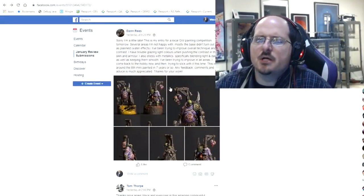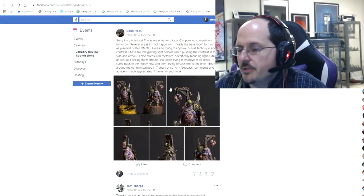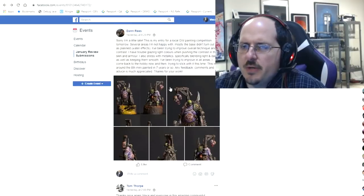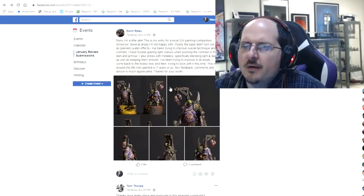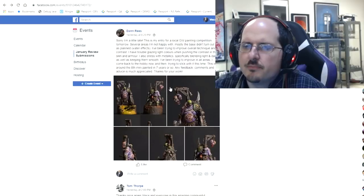All right, Dan Reese. Basically we've got our Lord of, I'm going to say Blights. Why not? Entry for his local GW painting competition tomorrow. Oh, well, that's probably today as this goes up. Several areas I'm not happy with, mostly the base didn't turn out as planned, water effects. Been trying to improve the overall technique and contrast. Trouble glazing light colors when pushing the contrast in the skin and armor. I also struggle with metallics, especially blending dark and light as well as keeping them smooth.